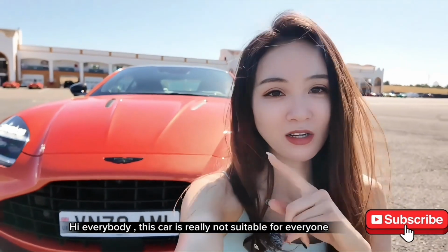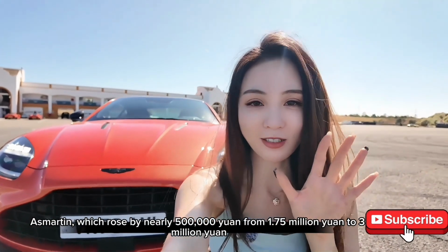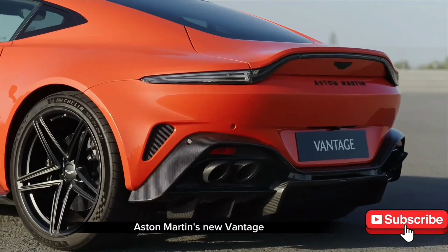Hi everybody! This car is really not suitable for everyone. Aston Martin, which rose by nearly 500,000 yuan, from 1.75 million yuan to 3 million yuan. Aston Martin's new Vantage.